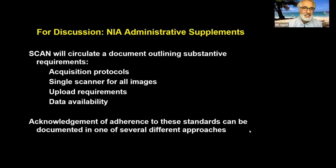This is my understanding, that they want the data to be mergeable. But I think you'll find that our requests are not really that burdensome. And I think it's a very good question. It's a very important question.